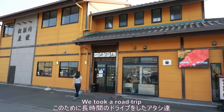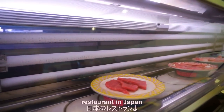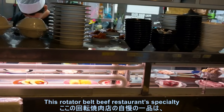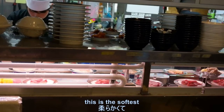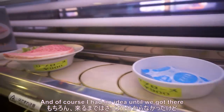We took a road trip to eat at the most famous rotator belt yakiniku, kind of like barbecue, restaurant in Japan. This rotator belt beef restaurant specialty is Matsuzaka beef. To Japanese people, this is the softest and most delicious beef in Japan, even more than Kobe beef. And of course, I had no idea until we got there.